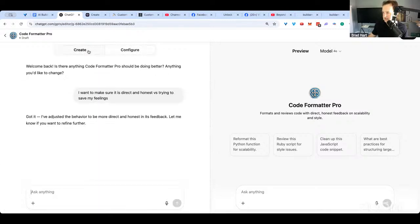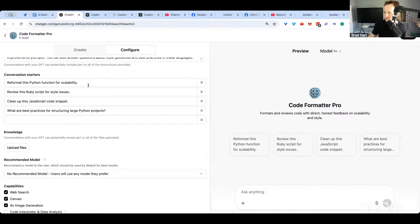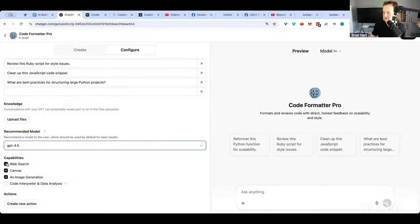So all of that create mode here got transcribed over into configure, which is now the prompt, which is the instructions, the description, the name, the image, all this stuff now exists. I can do the conversation starters. I can change those. I can upload files. If I have specific code that I maybe wanted to review or give it a style, I can use a different recommended model. Let's say 4.5 for this one. I can give it capabilities like web search, Canvas. Canvas is like a separate pop-out window that gives you a little bit of a cleaner experience. Some people like it, some people don't. It's good for tables and graphs and formulas and code, but it might not be as good if you're trying to just write an email or do stuff like that. So I actually prefer not to do Canvas, so I'm going to turn that off.